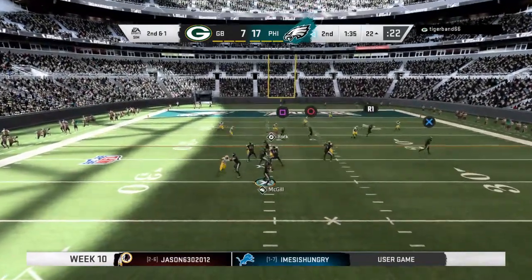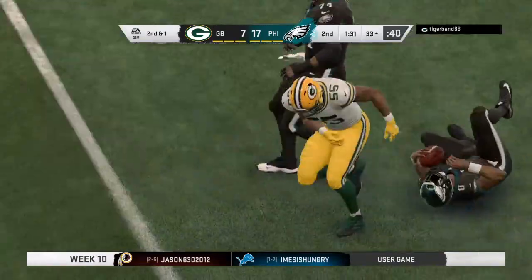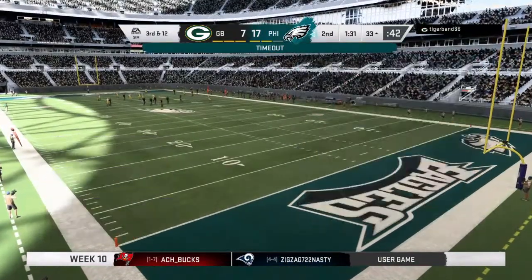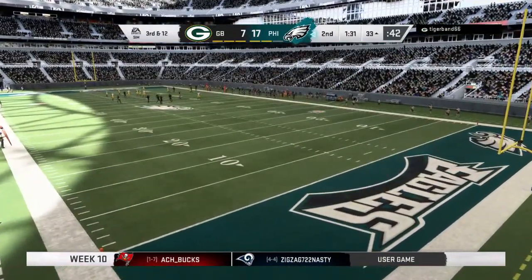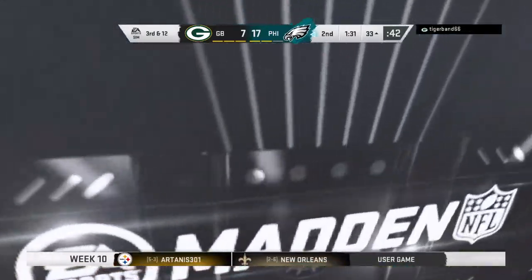Second and 1. Escaping the pressure right. And he can't find anywhere to go with it, and he goes down. The Eagles going to take the first of their timeouts as they'll talk it over here before what will be an important 3rd down.